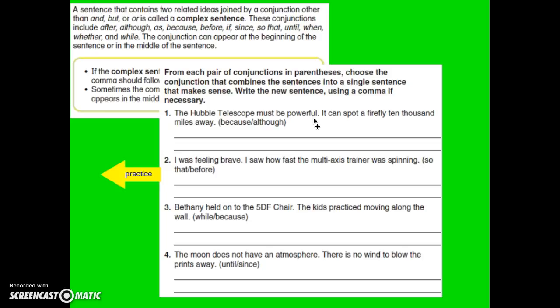I'll go ahead and try although just to make sure because is the best choice. So although the Hubble telescope must be powerful, it can spot a firefly 10,000 miles away. Doesn't sound as good as my last option. Let's try putting although in the middle of our sentence. The Hubble telescope must be powerful, although it can spot a firefly 10,000 miles away. So because in the middle of our sentence sounds the best. So I would insert my transitional conjunction because right here. And remember, since our transitional conjunction is in the middle of our sentence, we do not need a comma.